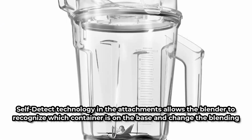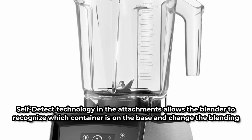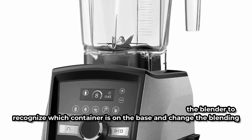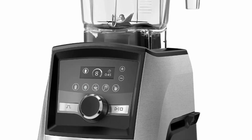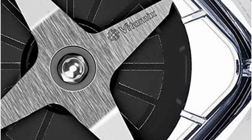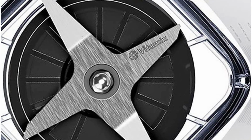Self-detect technology in the attachments allows the blender to recognize which container is on the base and change the blending settings accordingly. The Ascent can also connect wirelessly to an app on your phone, which includes 17 programs for making smoothies, baby food, nut butters, as well as grinding, chopping, frothing, and cleaning. It has a 10-year standard guarantee, which is quite excellent.